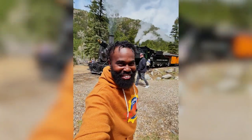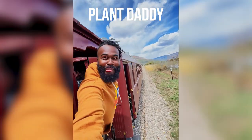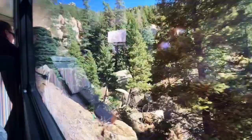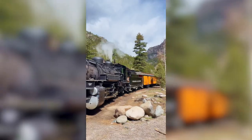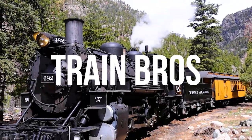This is America's most scenic steam train. I'm Plant Daddy, and I'm traveling by train, and I want to take you with me. On this journey so far, we've taken the California Zephyr. Last week, we took the highest train in America, the Cog Railway, and now we're on the most scenic steam train ride in the country. Welcome to Train Bros.